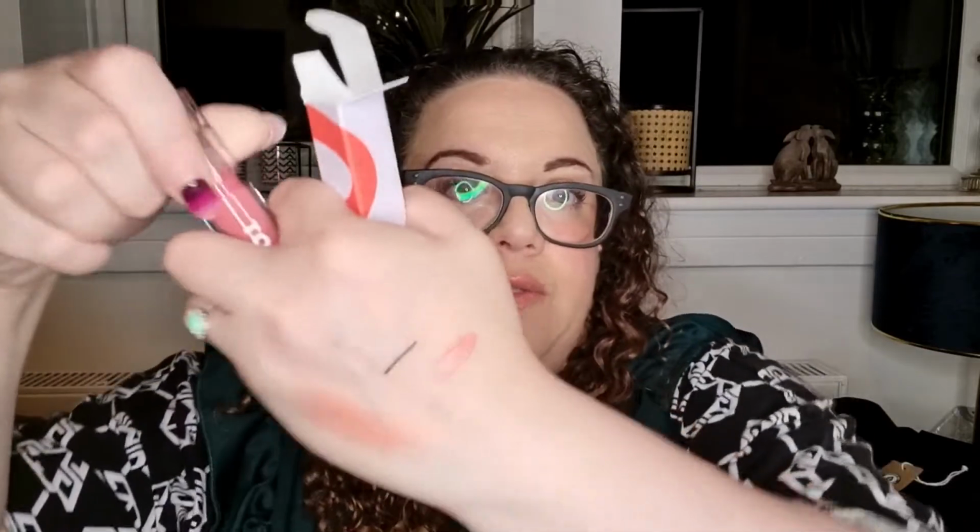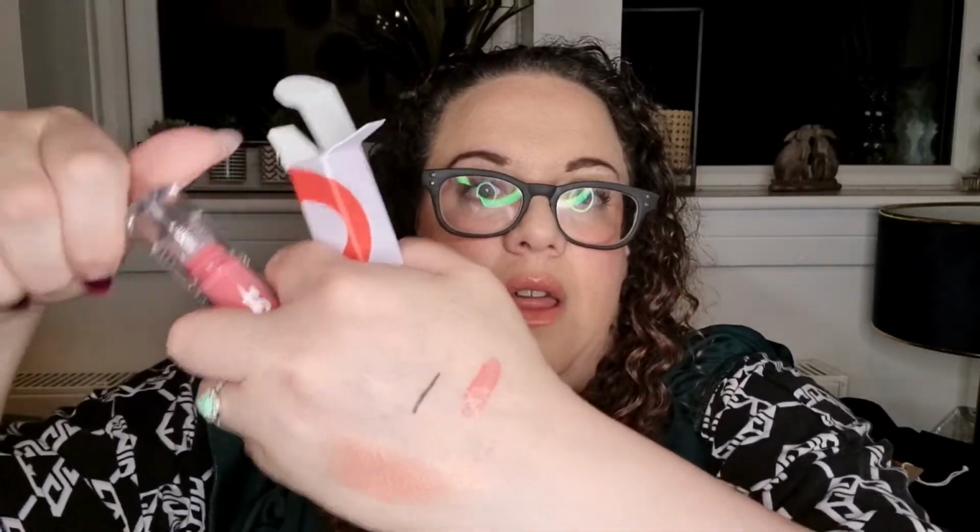Oh, this looks so pretty. Look at this. What beautiful packaging. So this Shine On Lip Jelly. Lip jelly? Milky lip jelly. What? Oh, okay. Oh, hello. Let's have a bit of a swatchy swatch. Oh, yes. That's really smooth. That's a nice colour. That's a gorgeous colour.